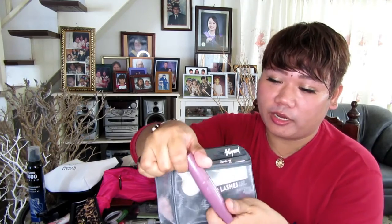Ayan, I'm using this one. Pero pag gusto mong ma-elastic yung lash mo, I'm using this one. It's Ellen Tracy Lightening Mascara. Maganda siya. Nakaka-stretch ng, hindi stretch mark, nakaka-stretch ng ating lashes.